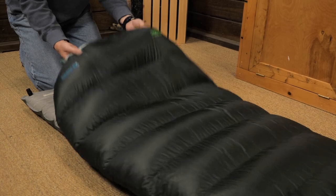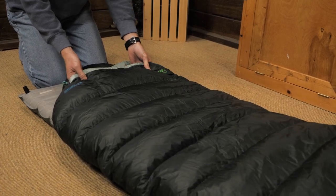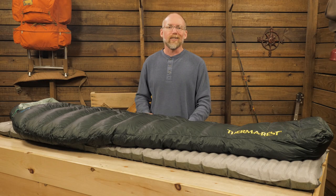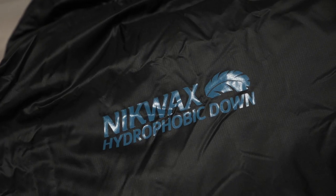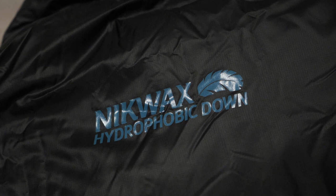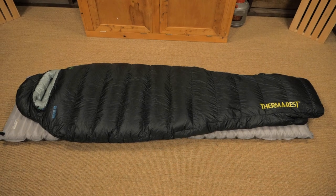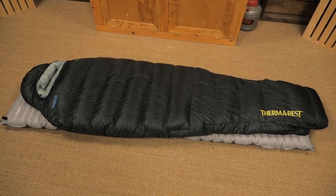The bag is insulated with Responsible Down Standard certified 900 fill Nikwax hydrophobic down. Down is one of the best insulating materials known, but those feathers turn into a messy, useless clump when they get wet. Hydrophobic down has been coated with a polymer that protects the feathers from water. Consequently, it absorbs 90% less water and dries 3 times faster than untreated down.